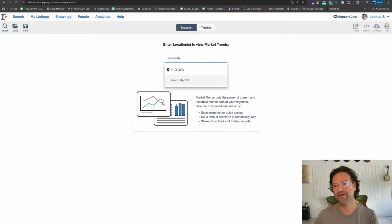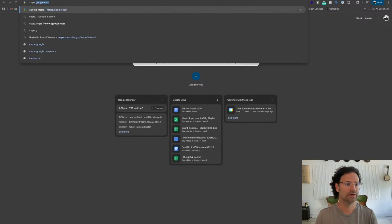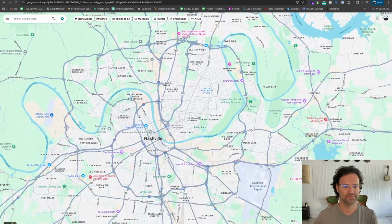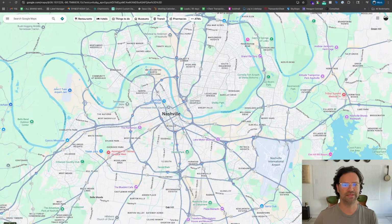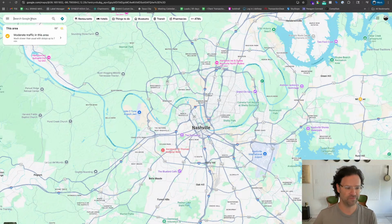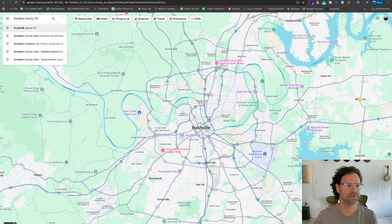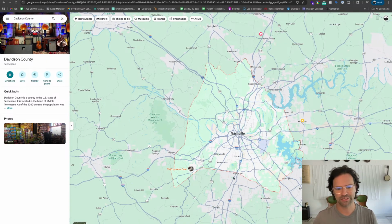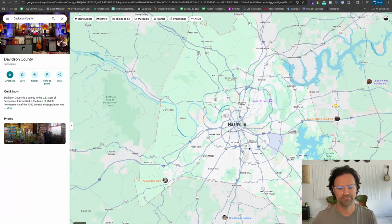Actually, if you haven't looked at it, let's go to Google Maps and take a look here. Nashville is basically, Davidson County is effectively all of Nashville. Let me see if I can get it to outline Davidson County. Yeah, so this outline here, that's what Davidson County looks like. And in the Nashville market, a part of Brentwood is Davidson County, Forest Hills. This is all Green Hills down here. This is all West Nashville over here.